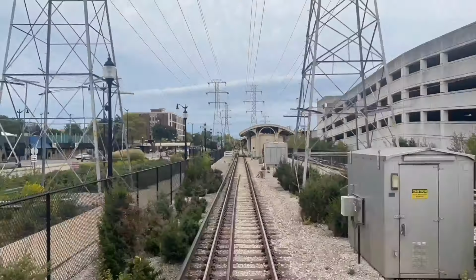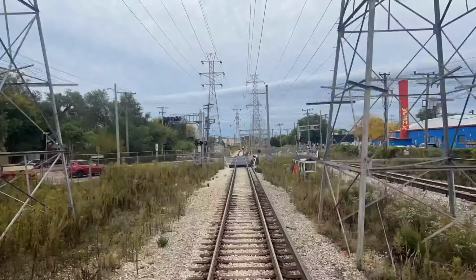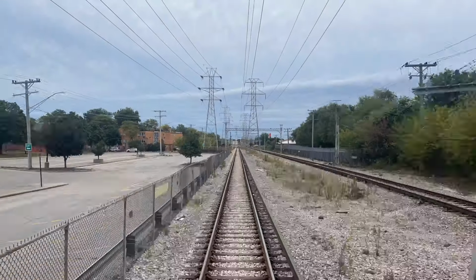Alright, so after that certified Chicago grade crossing foamer shot, I then hopped on the train and filmed out the back window up to Dempster-Skokie, so I'll see you there now.